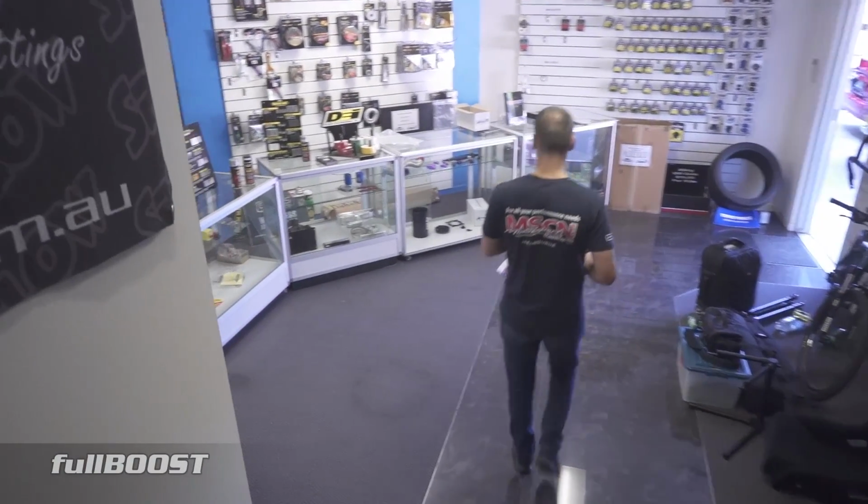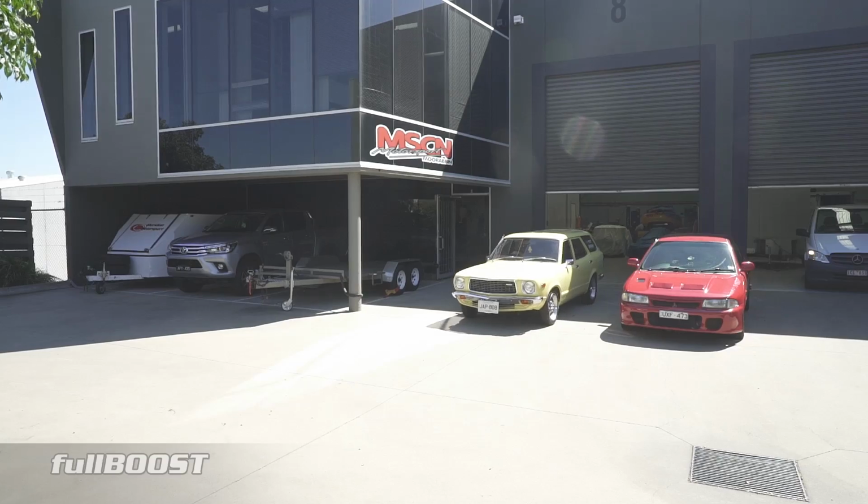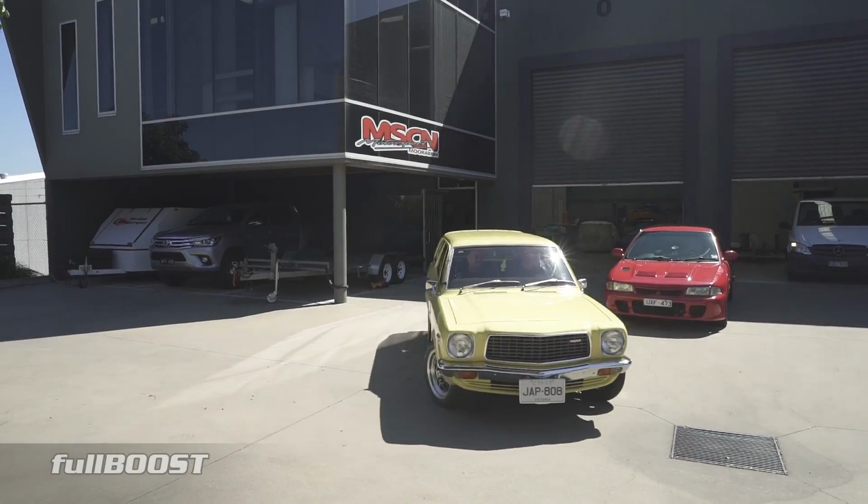Now that we had the hose and fittings sorted to connect to a surge tank, Marcus decided to take me for a spin in his 13B rotary turbo.